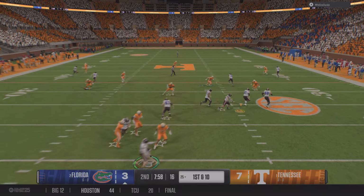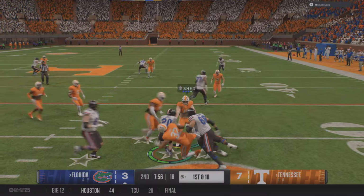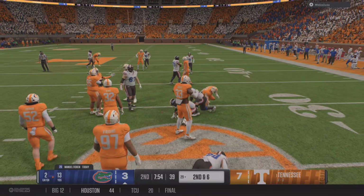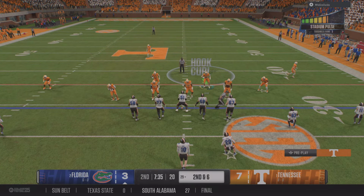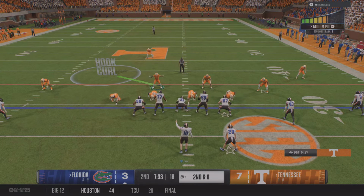They'll come out throwing here to start the drive. Running back grabs it on the screen. And they'll bring him down. The defense fought through the blocks, and they stop him short of the first down. Important second down play coming up.